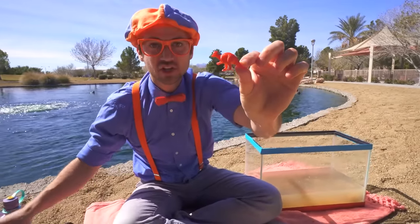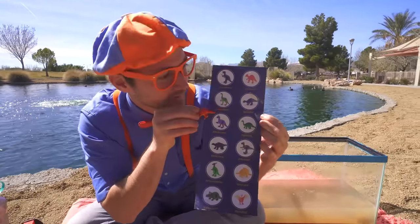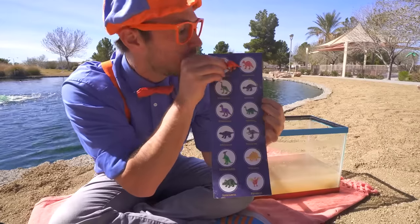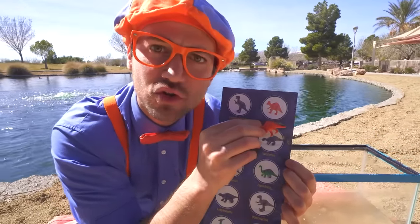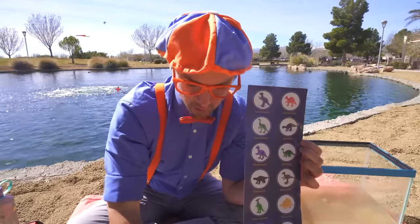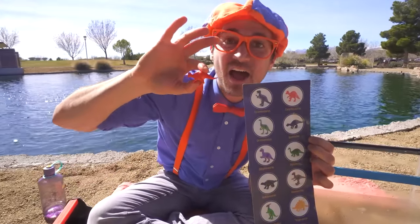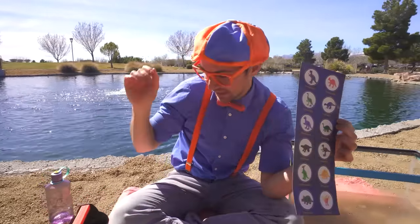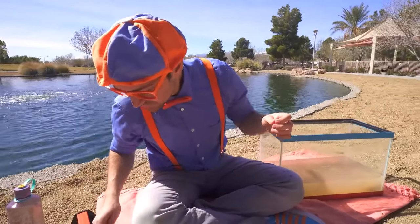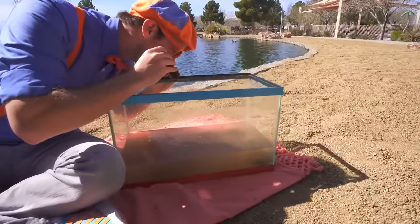Okay, let's use our cheat sheet. Here we go. What one does it look like? There it is. It looks like a Corythosaurus. Yeah, Corythosaurus. Whoa, here we go. Okay, how about one more dinosaur? Let's use our flashlight to see in there.